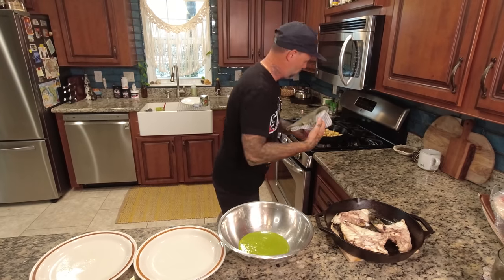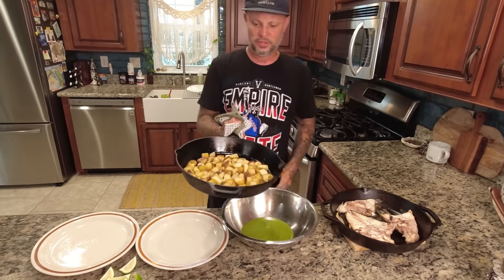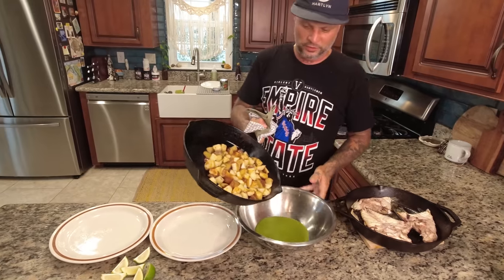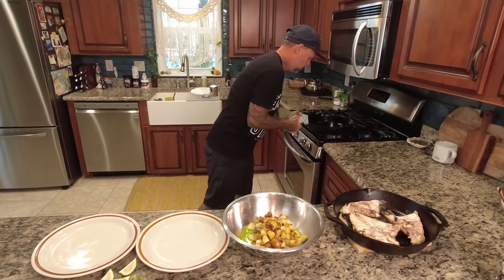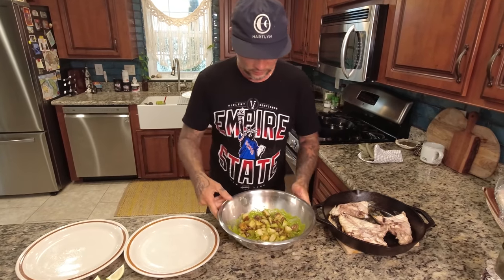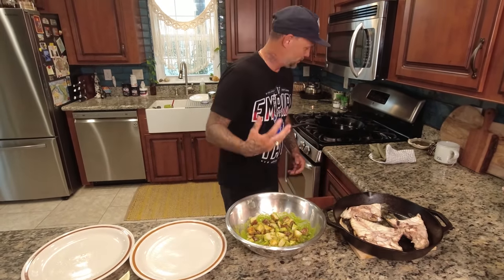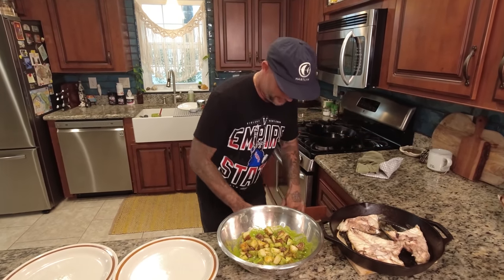Alright, potatoes are done. Nice crispy golden brown. And straight into our pesto. Ooh, the heat off of that just released all of the Parmesan cheese smell and everything. That's pretty good.